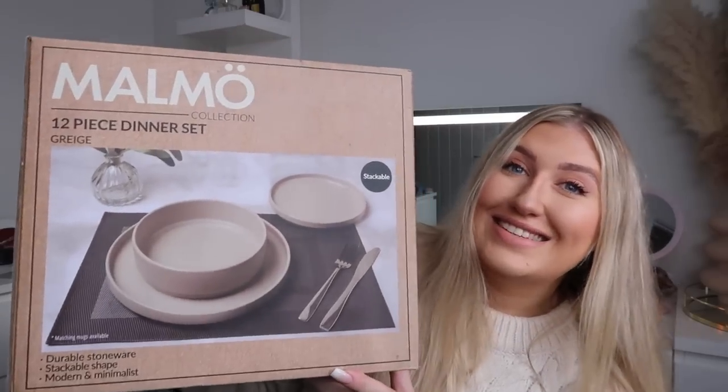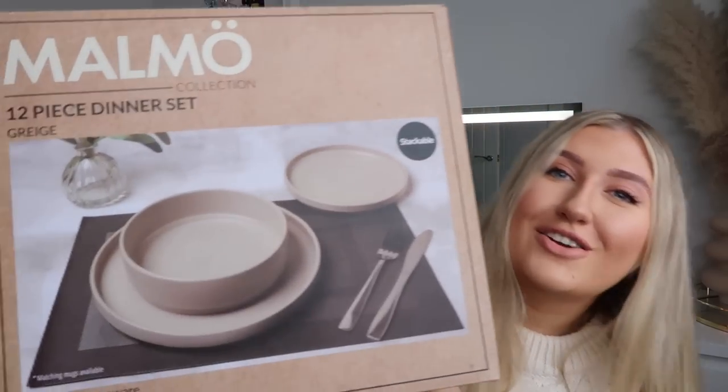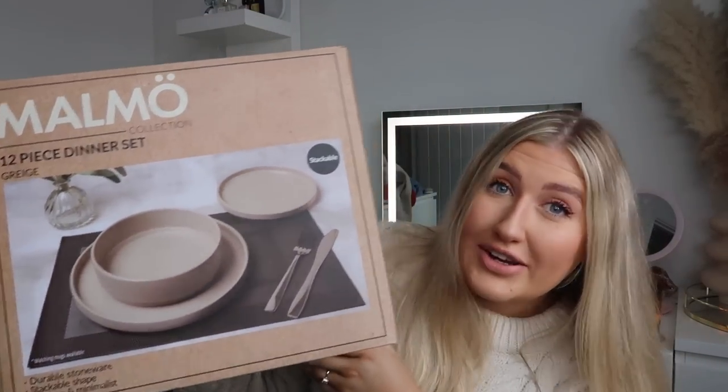And then I also picked up some plates from The Range. We've had the same plates for years, and I'm not a fan of the marble anymore, and I wanted some new ones. So I picked up these. They're new in The Range, and they're called the Malmo 12-piece dinner set, and they're in greige. They look like this, and they're not in here, obviously. I couldn't lift it up like that. I've actually put them away in the cupboard, but yeah, they look like this, and they are stunning.